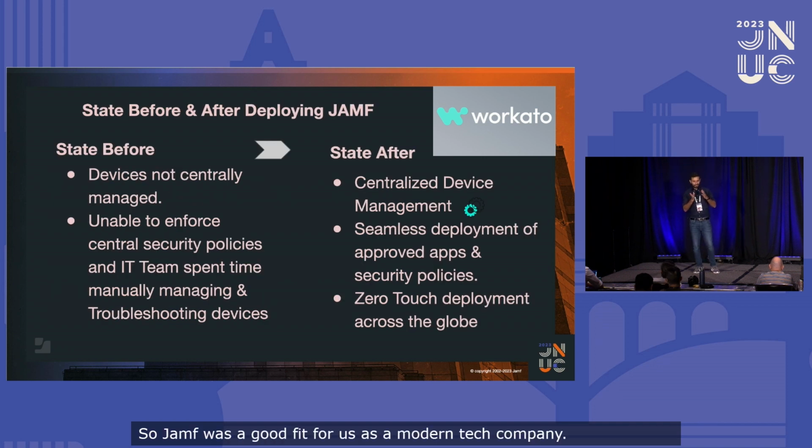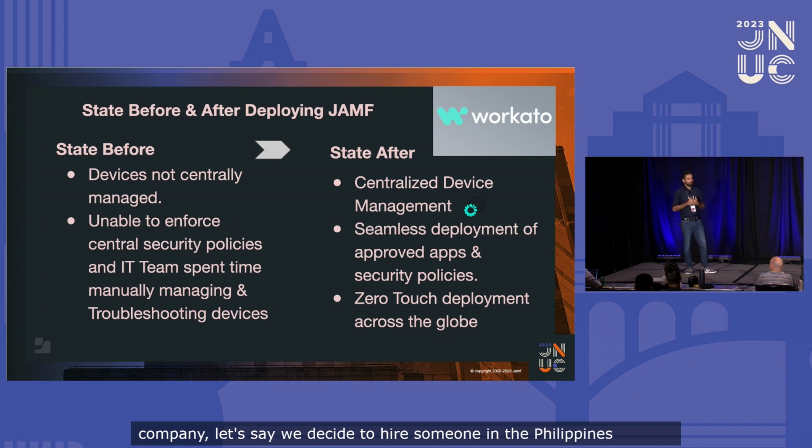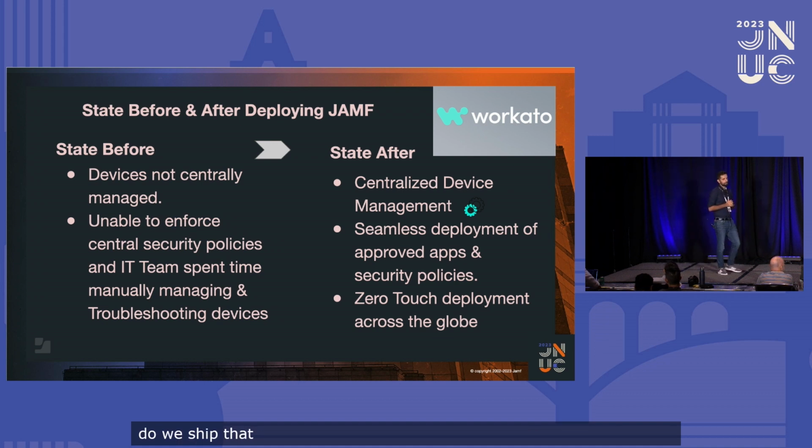And talking about state before Mac and state after Mac, right? We grew almost 2x, 3x in the last 5 years. And before Mac, before having Jamf, we were tracking devices manually, right? On spreadsheets, collection of laptops, distribution of laptops was super manual. And also, again, as a remote company, let's say we decide to hire somewhere in the Philippines, right? How do we ship the laptop to them? How do we make sure we have complete visibility on how that asset is performing? So that was our state before.